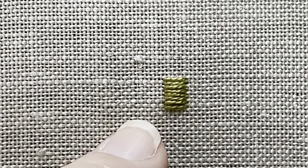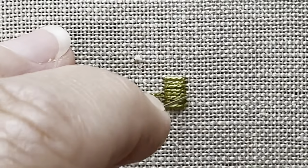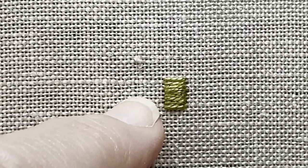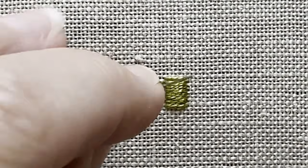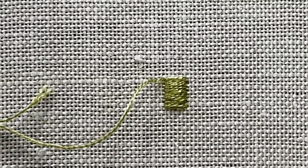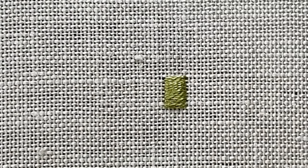In her sampler, Margaret combines satin stitches and cross stitches. Working a smooth and a textured stitch side by side creates an eye-catching motif. The cross stitch showcases the satin stitch. It's worth perfecting the smoothness of your satin stitches.